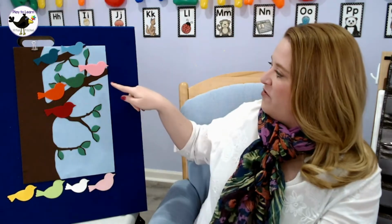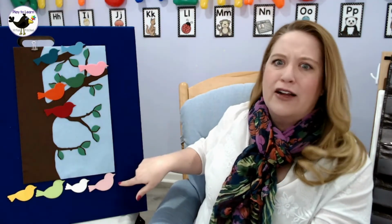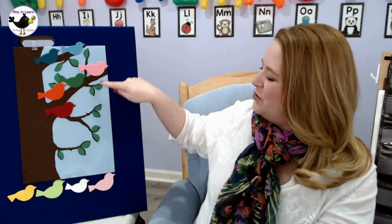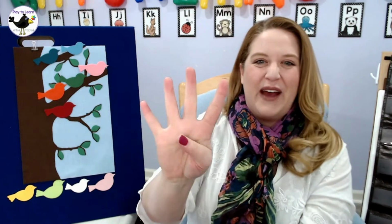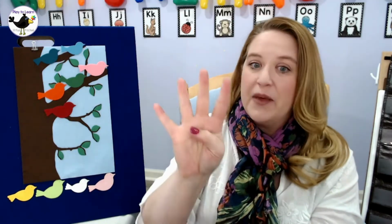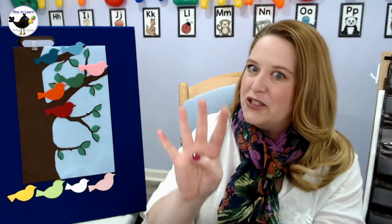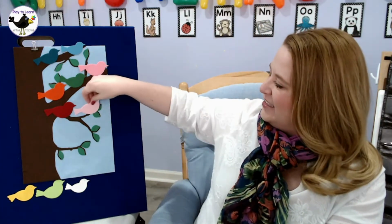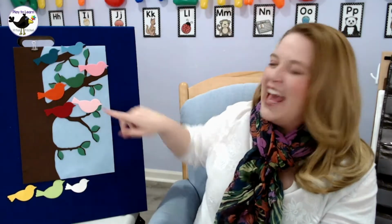Good. Now we have more in the tree than are down on the ground. Look, 6 in the tree, 4 on the ground. Show 4. 4 bright birdies hopping all around, strutting, pecking on the dewy ground. One bright birdie flies up in the tree and sings a little song, tweet, tweedledee.